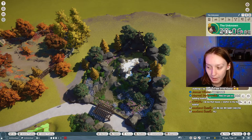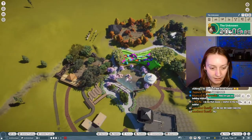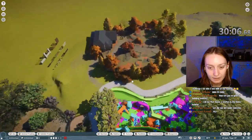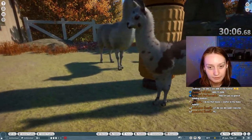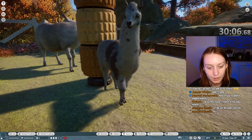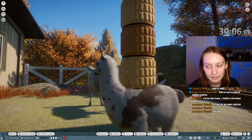You want your baby Cheezus? What's the baby Cheezus? Is that the llama? Or is that the... Because here's the baby llamas. They're really cute. Look at these little toes. Why are your toes so small, bro? And his ears are huge. He's giving me the sussy look.